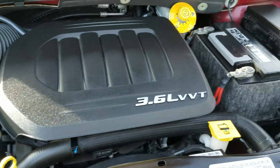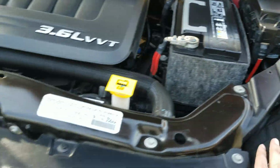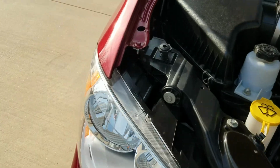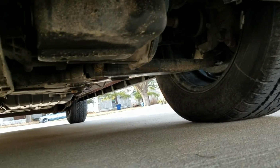Underneath the hood has a 3.6 V6. We've checked the fender rails, no signs of any damage. We checked these vans over very close before we purchase them or take them on trade. No signs of any leaks. The van idles smoothly. Underneath the van, it is very clean.